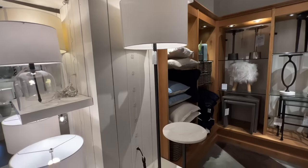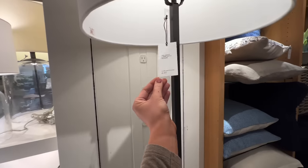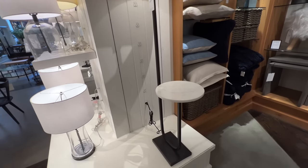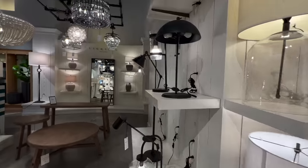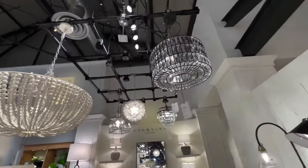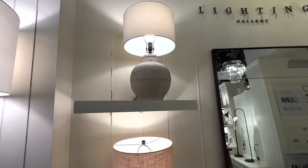I'm going to show you guys this Delaney marble floor lamp. It's priced at $4.49 and comes in two different finishes, a bronze and an antique brass. I love the double function. The lighting solution I think would be really great for a small space. The metal lamp base kind of swoops down and then swoops back up again, and then it ends with a really nice kind of gleaming marble table. So a really great find. I will link all these down below in case you guys want to check them out.